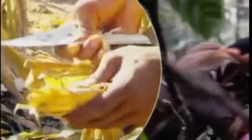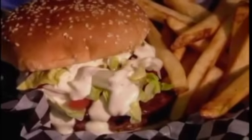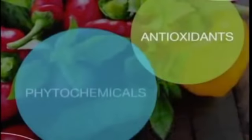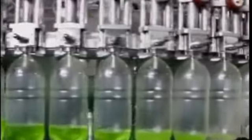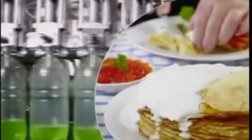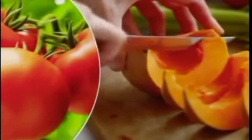Studies show that hunter-gatherers ate some 800 different varieties of plants. Today, the average intake is only about 3 servings of fruits and vegetables a day, which fails to provide enough of the naturally occurring antioxidants, phytochemicals, vitamins, and minerals that are essential to good health. Highly processed foods with refined starches, sugars, fats, and oils often fail to contain the essential nutrients that are found in nutrient-rich foods, such as fruits and vegetables, but have many more calories per bite.